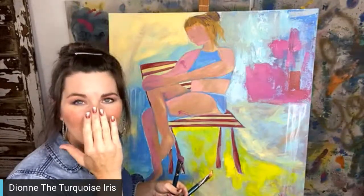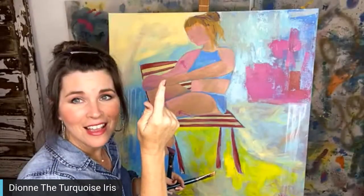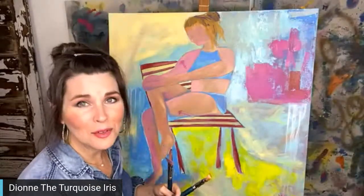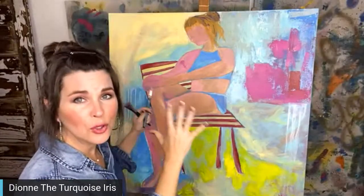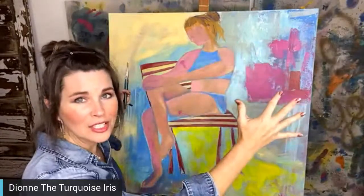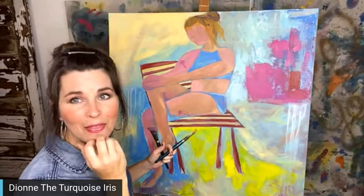Guys, I did this painting a year and a half ago, maybe 2 years ago, and I found her upstairs. I named her Emma, and I did a whole series of girls in their swimsuits. This was the first full body painting I've ever done this large. She's been upstairs in the bonus room in the corner.